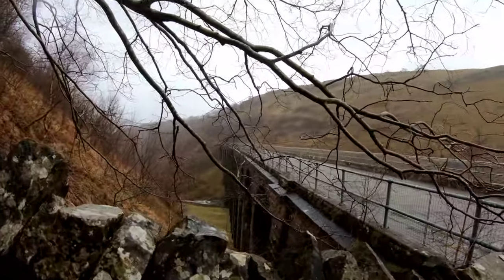Good day, welcome to Cumbria, the disused railway walk today. As you can see, it's raining, and as you can probably hear, it's very windy. Just walked over that beauty.